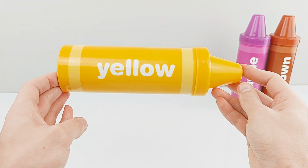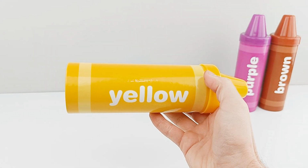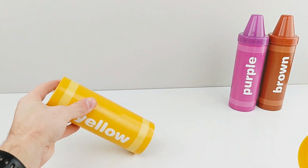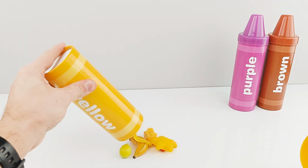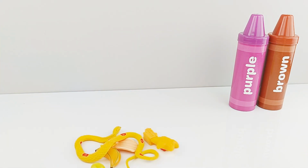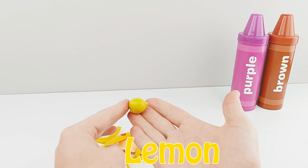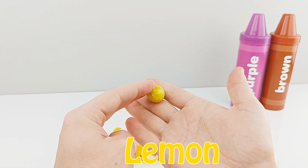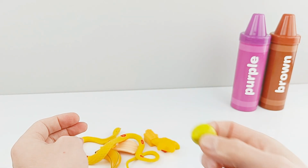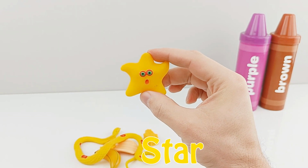Yellow pencil. Our sixth color is yellow. Lemon is a sour fruit, but very healthy and contains a lot of vitamins. Star. It can be seen in the night sky.